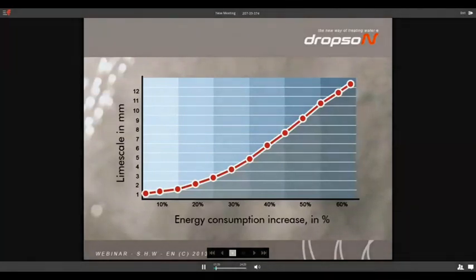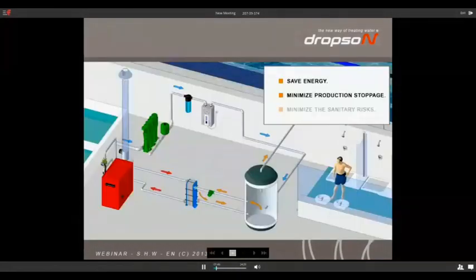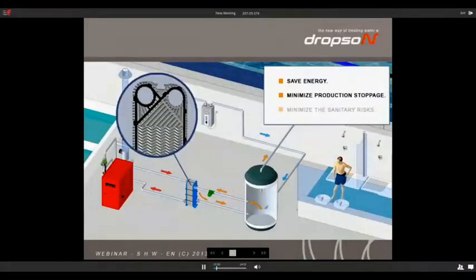Simply observing this table, one can realize that considering the limescale level of an element that gives out heat, one can see the exponential curve of energy consumption increase. Our technology allows control over production shutdowns and preserves the longevity of the installation.